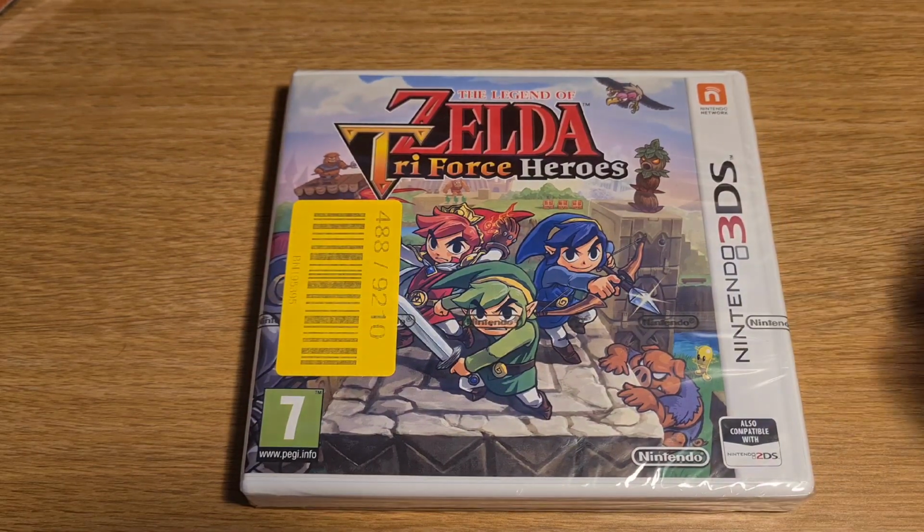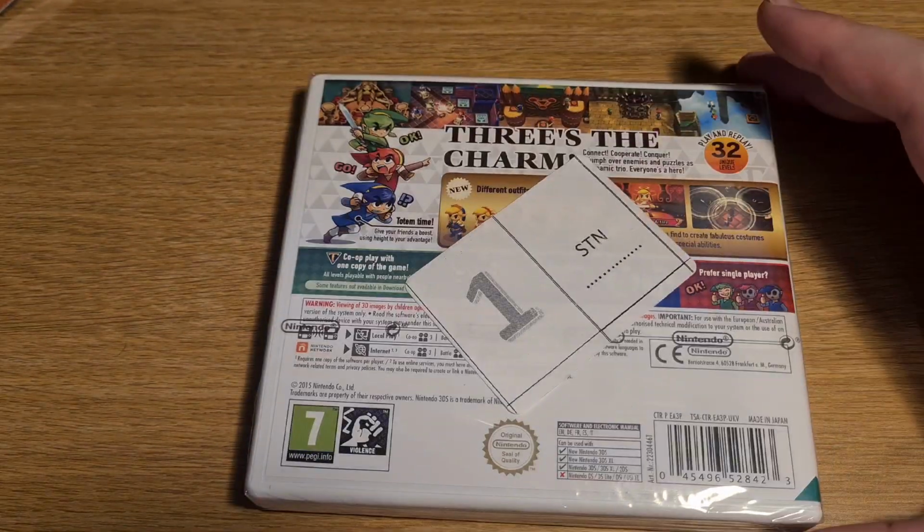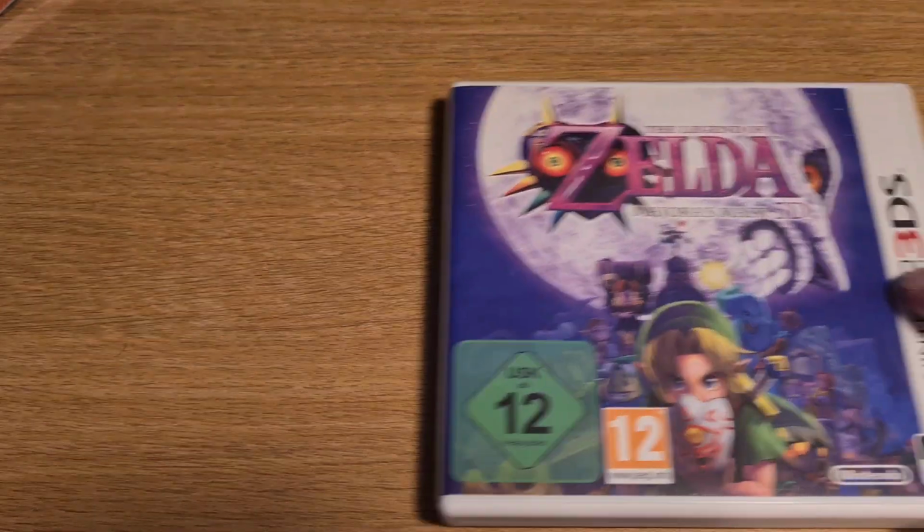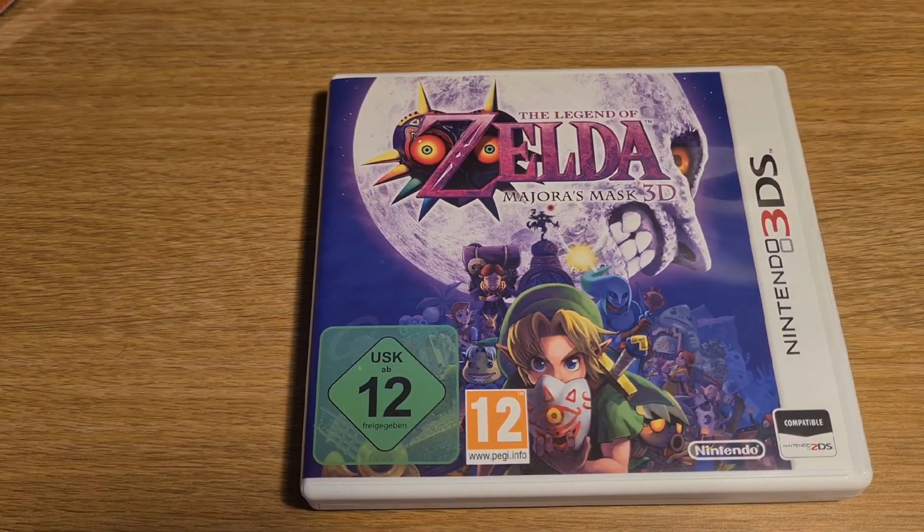Legend of Zelda Triforce Heroes, another one of the Argos reduced games. Picked up for a few pounds. Again, sealed, so I haven't had too much experience with that one. One that I have had a fair amount of experience with, the Legend of Zelda Majora's Mask 3D.